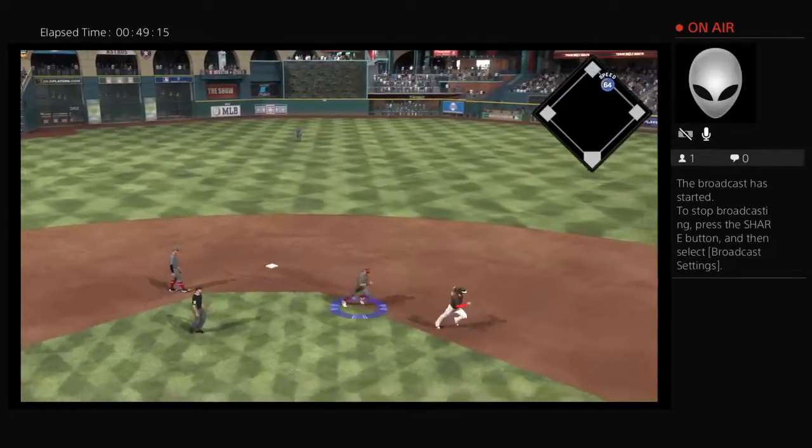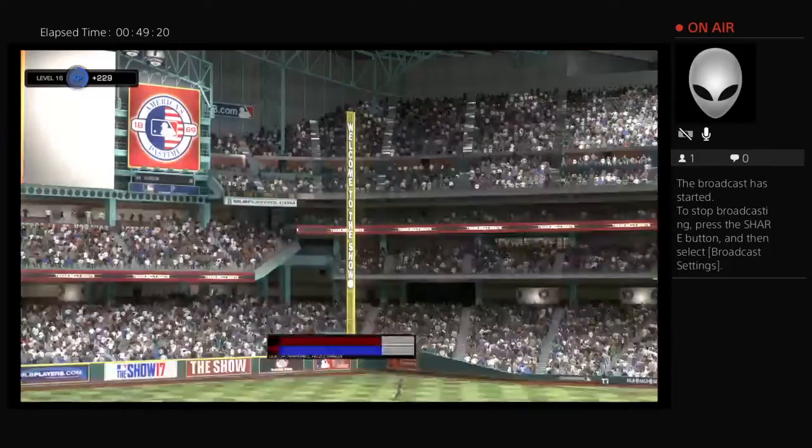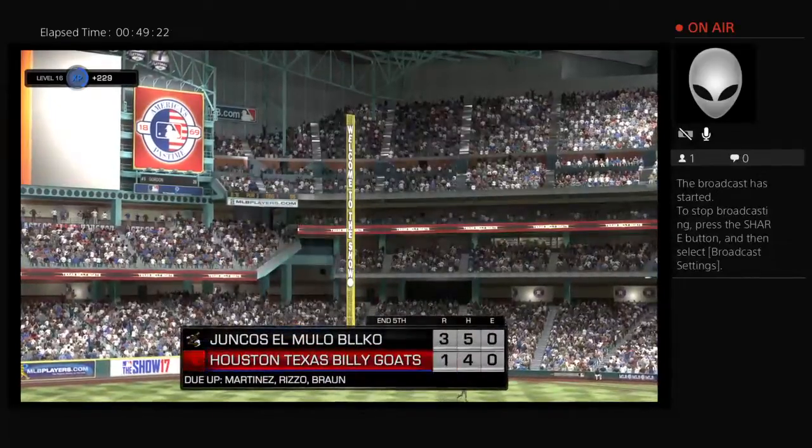And he'll find a way to dodge the shrapnel out there to make the play for out number 2. Now a throw to first, doubles up the runner. Tough luck that time.